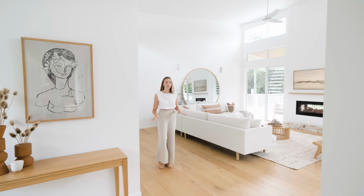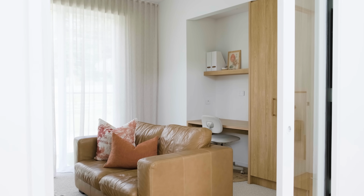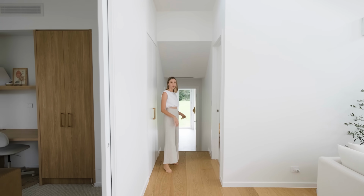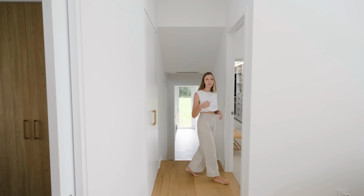So back down the northern end of the house, and here's a study off to my right. And down the stairs is the laundry. And might I say, I don't think I've ever seen a laundry with a better view. Come check out the master suite.